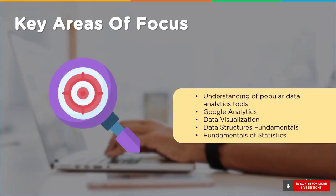Here are some key concepts of data analysis. First, understanding popular data analytics tools like Apache Spark, Tableau, and SAS can be greatly helpful in the process of data analysis. Then we have Google Analytics. Google Analytics is a tool that helps businesses analyze their website. It records activities of users visiting your website along with additional information like their age, gender, and interests. This is then sent to the Google Analytics server and can be used by you to make decisions regarding upcoming campaigns.